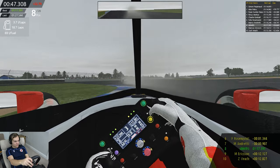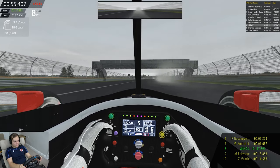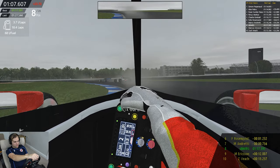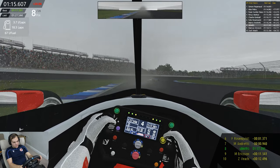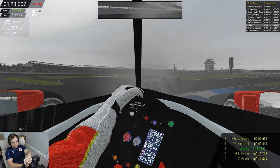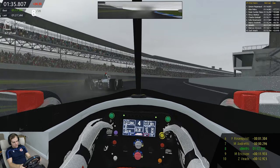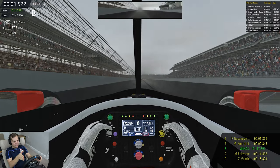Right, now this is my first time driving in the rain on rFactor 2, so I have no idea what to expect. I mean, I have driven in the rain in the past, but not with this mod. Sliding it around everywhere. Wheel spin. Oh, hold on to it. Man, oh Jesus, it is so sketchy coming onto the main straight. You sort of come back up onto the banking, but not really.